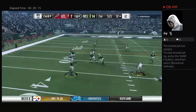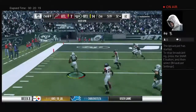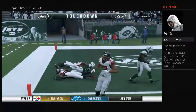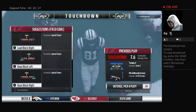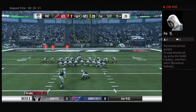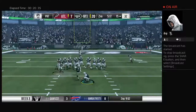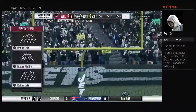Second down, Hackenberg. Enunwa's got it, complete. Evades him at the 20. And he's going to take it in for a Jets touchdown. Quincy Enunwa, his 6th touchdown of the season. And the Jets are going to add on to their lead. And there they got him the ball. Just get it to him, let him do the rest. You know, he probably said that to his quarterback as he broke the huddle.